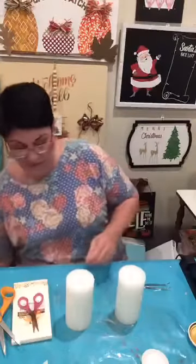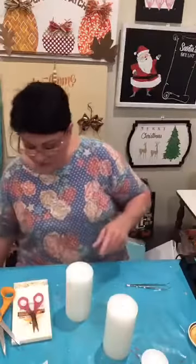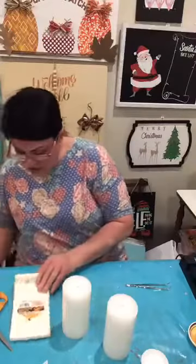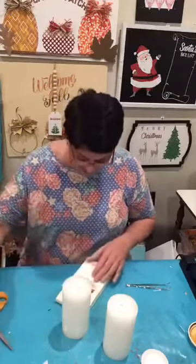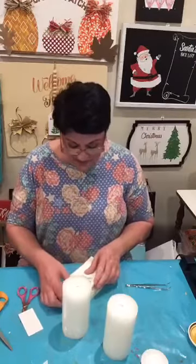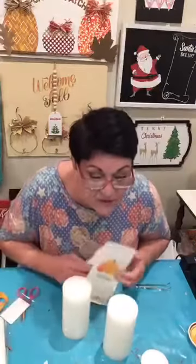All right, so I got these two big ones, and I got these napkins that say "Give thanks," and they're a little off-white, so I'm gonna try them to see what they look like. Got the little pumpkin, super cute, right? Super stinking cute.